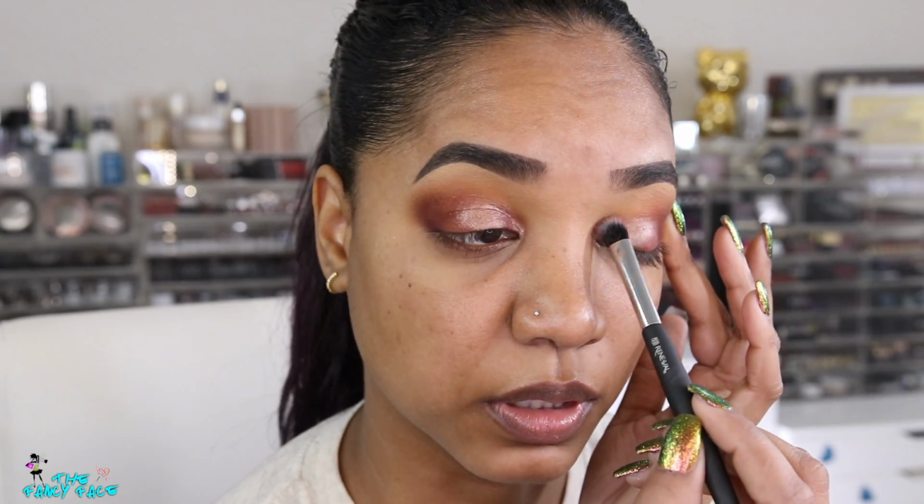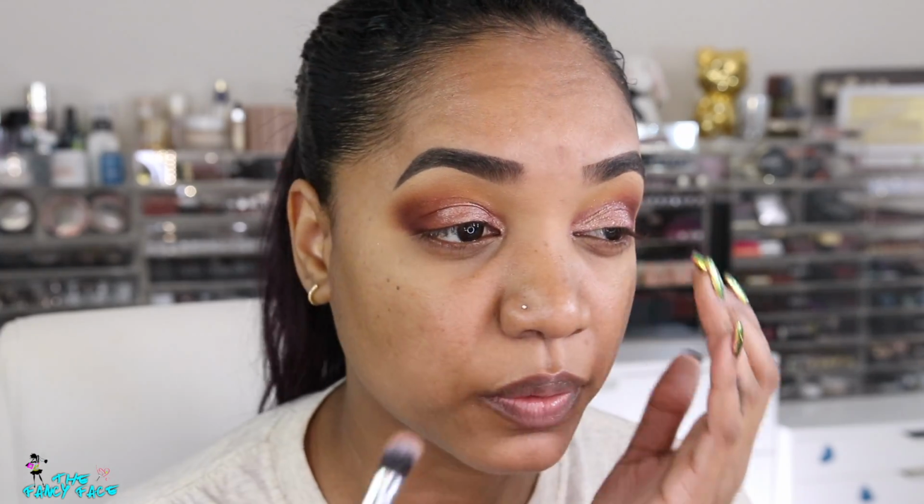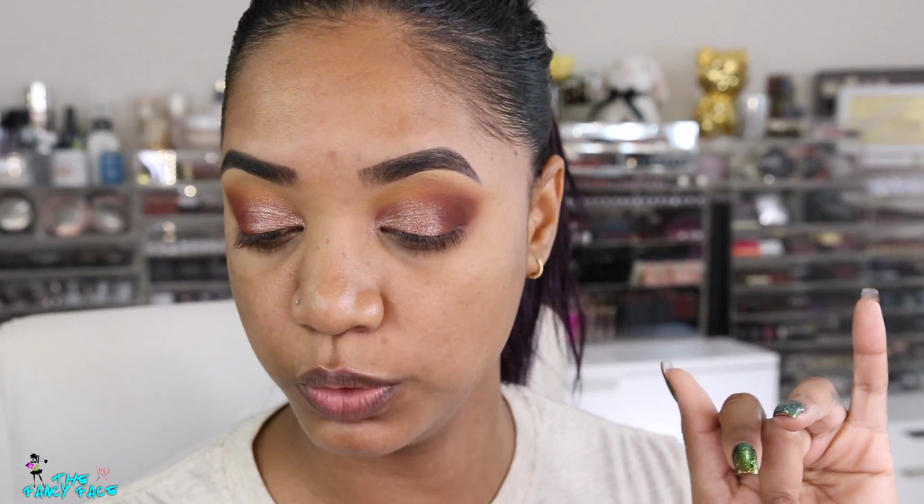Now this color is going to give you more of a warm, it's almost, I don't know how to describe it. It's like a nude shade with peachy and pinky reflex to it, because it doesn't come off like a champagne or anything. It definitely has more of a nude tone to it. But alright, that's what we'll have.